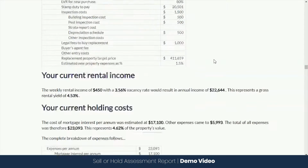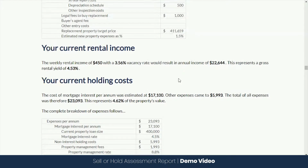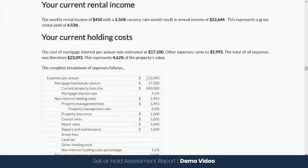Income is pretty simple since it's based on weekly rent and a vacancy rate. Note that the yield is roughly 4.5% of the property's value. Expenses are broken down into a little more detail so you can see where your biggest pain points are. Note at the bottom, expenses are shown as a percentage of the property's value, just like income was. Before tax, this property is pretty much neutrally geared since income and expenses are almost the same.